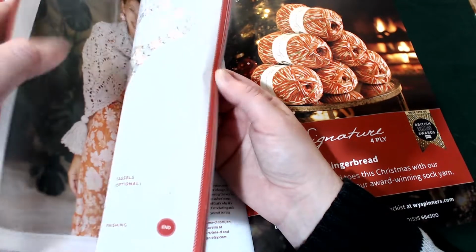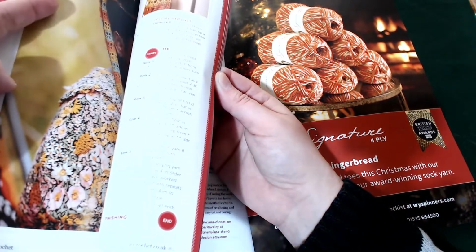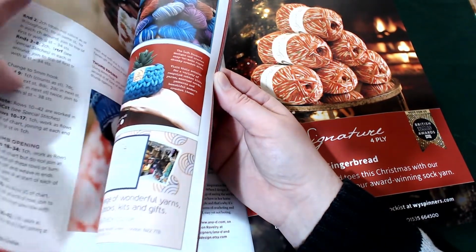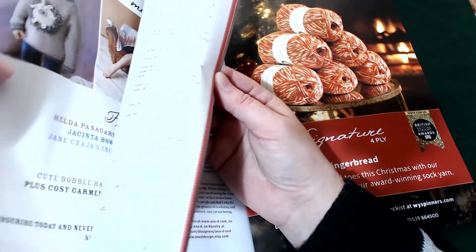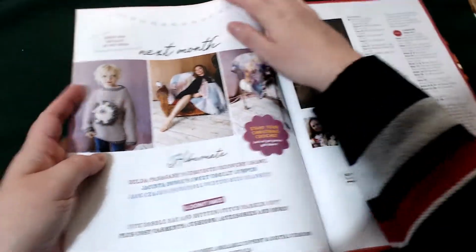As well as the extra details. There was extra details, wasn't it? Extra details on how you can purchase this magazine. Right, so here's the extra details.